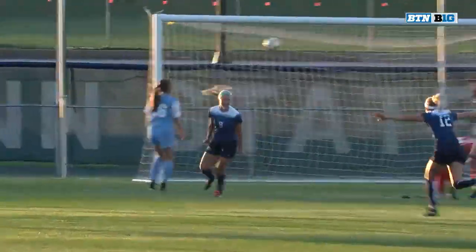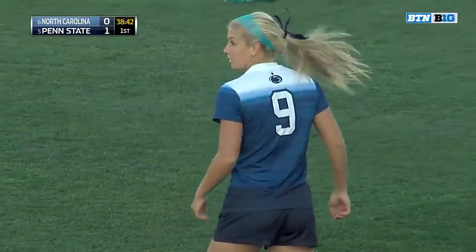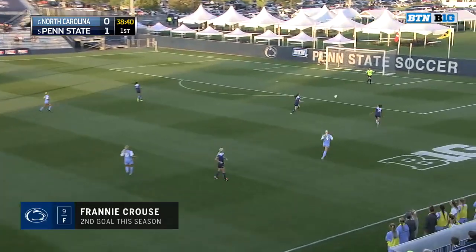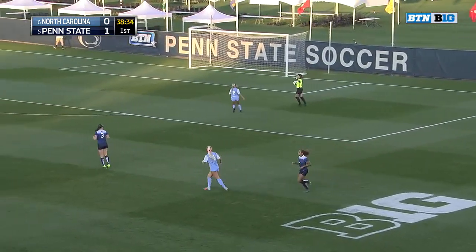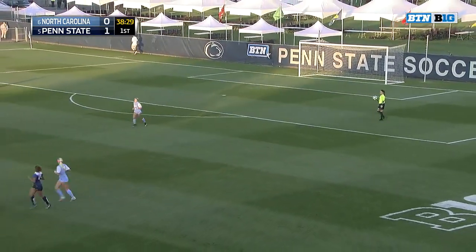It's a smart run coming from that outside to in, finding the gaps in between that three back of UNC, and just a calm finish from Franny Krause. Second goal of the year for the senior. Tied for 14th all time in Penn State history. She's not done yet. She had 80 points coming into tonight.